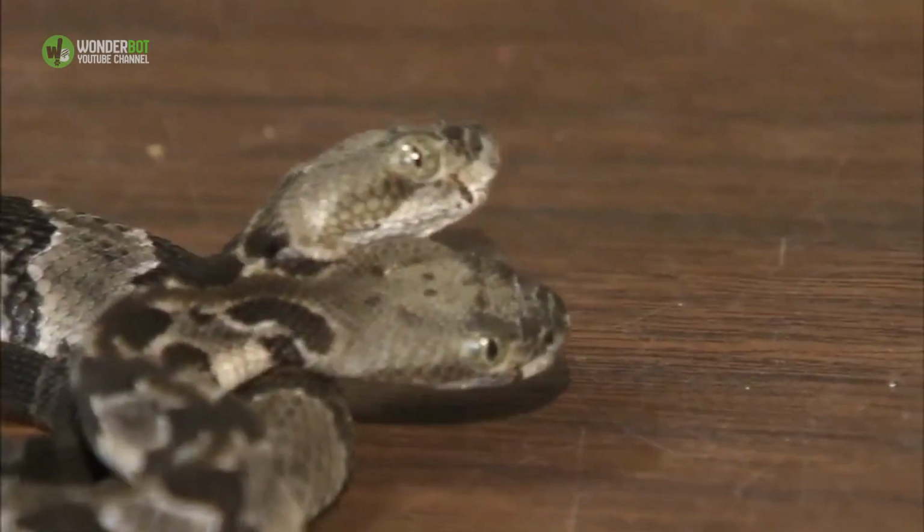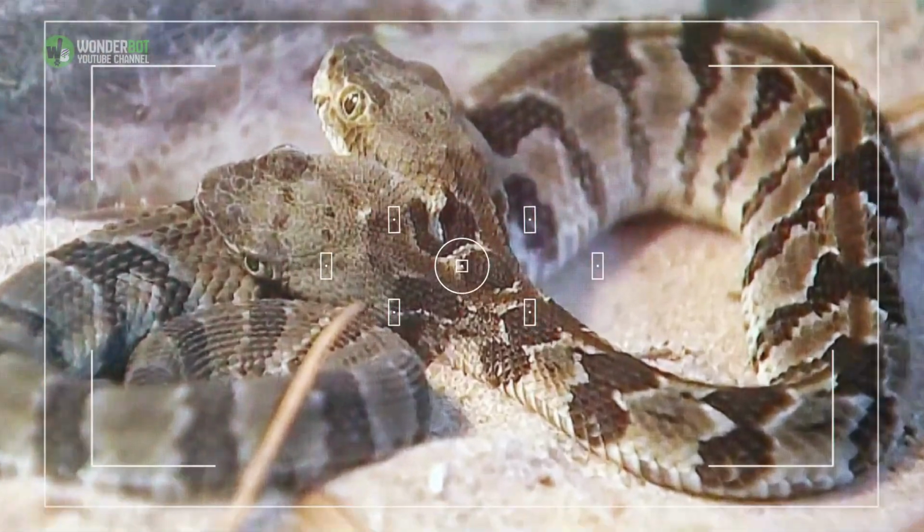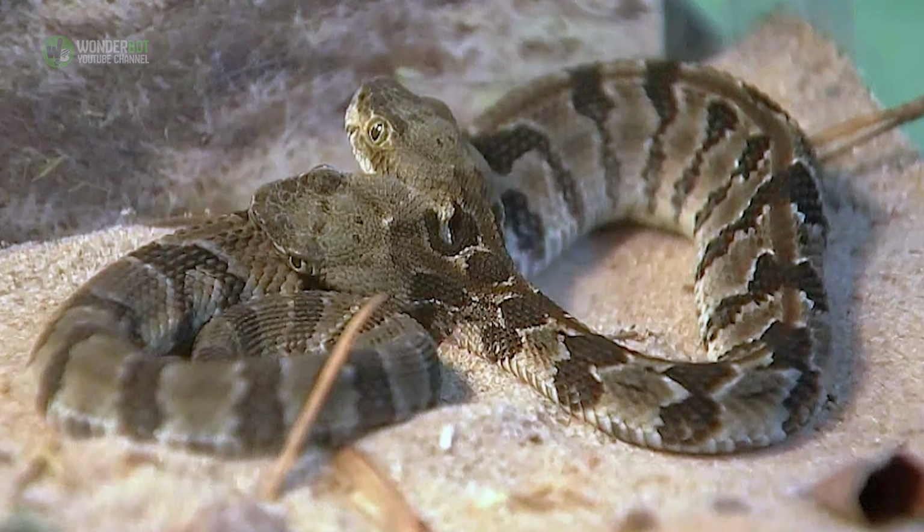In fact, the future could still be bright for the serpent, as two-headed snakes can apparently survive for more than 15 years when reared in captivity.